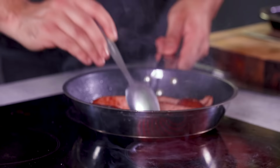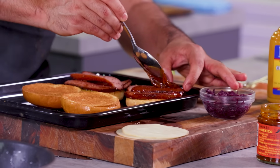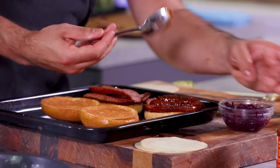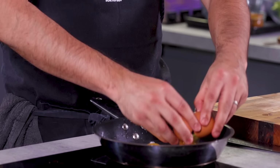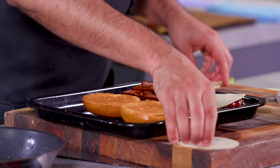Yeah, pretty much. I'm gonna put the sausage on the bun, put a bit of honey over the top. That'll soften and almost melt into the sausage. I'll fry my eggs, a bit crispy on the bottom. I know people don't like it always crispy, but again, a bit more texture. So Italian cheese, Polish sausage, kind of Mexican hollandaise.